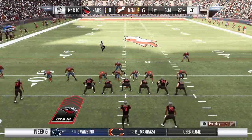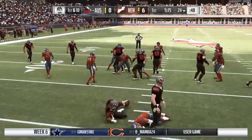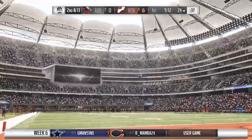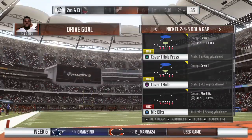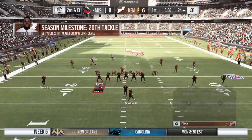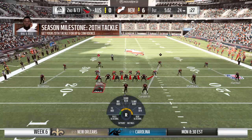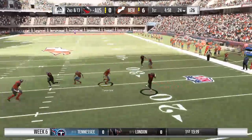Here we go now. 3-19. Start the drive with a run by Gordon. And he is met quickly in the backfield. Down he goes, folded like a lawn chair. So we'll look here at the key inactives, and we got this list before the game down on the field. And they tell us the same thing every time, don't they? Next man up. No excuses. Be ready to play. That's the mantra of every organization.